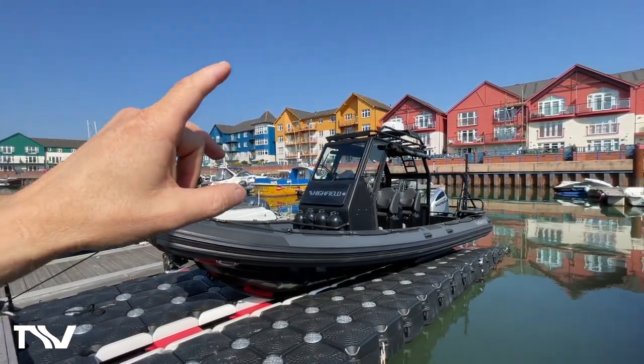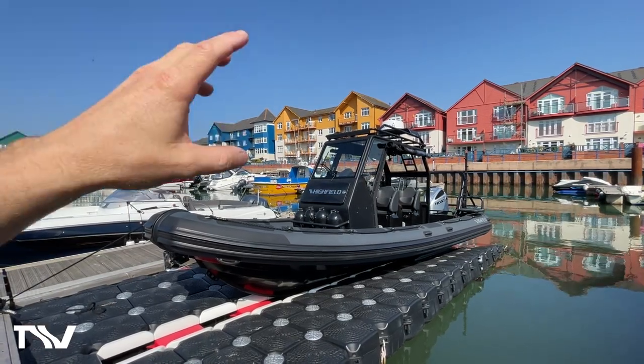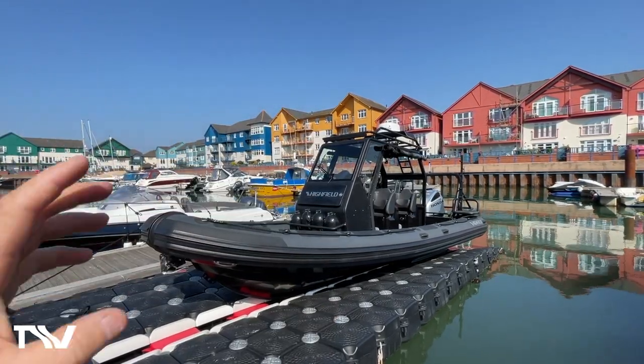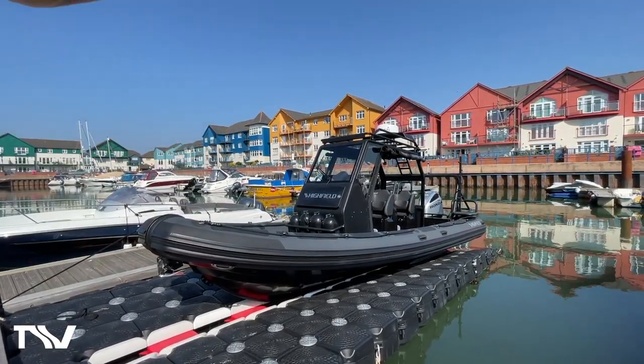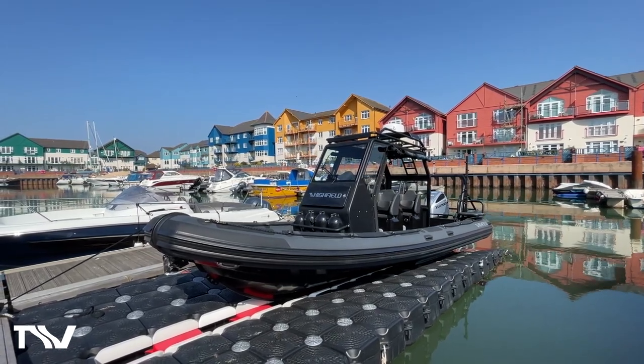And you'll see when we look at some of the features, diesel heating included, windscreen wiper, windscreen washers, full glass surround, bow and stern, ample storage, radar, weight-bearing roof. It's an amazing package. Come with me, we'll show you a few more details.